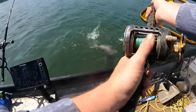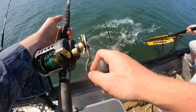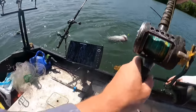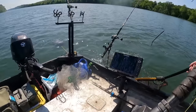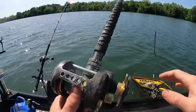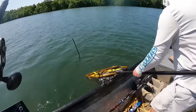Just a mini net. See if we can... Wow. Oh, he's wanting to go that way. Nope. Come this way. Don't do that. Oh, there we go. Oh, yes. Hooked up on the double. Oh, we got some good.